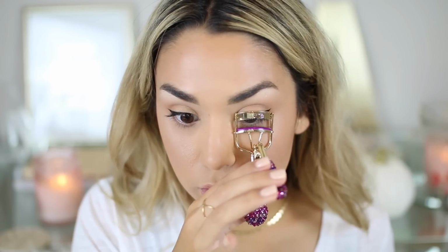I'm gonna try out the mascara now. So lately I've been using the Too Faced mascara, the Better Than Sex, and I love that. So let's see if this compares. First I'm gonna curl my lashes with the Tarte lash curler.